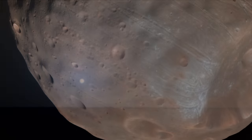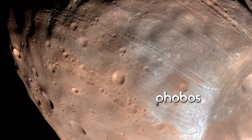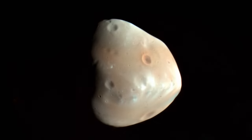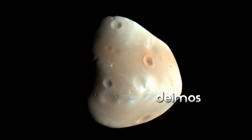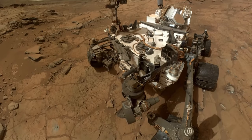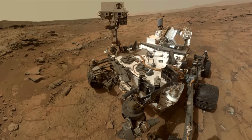But while the sun is far away, solar eclipses are not. Mars is orbited by two small moons, both of which can cross in front of the sun as seen from the Martian surface. No human has ever experienced this, but NASA's Curiosity rover has, and it's recorded them. This is Curiosity's view of a solar eclipse on Mars.